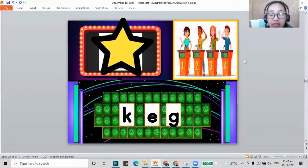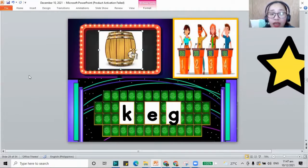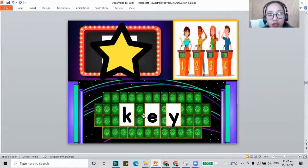Now let's move on to some words that have the K sound. Let's sound it out and check if it's behind the star. If it's the correct picture, it should match the word. K-E-G, keg. This is the word keg. A keg is a big container, a barrel with a top. You can put your water in there. So is this our keg? Yes, that's a keg.